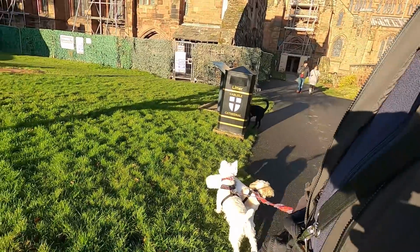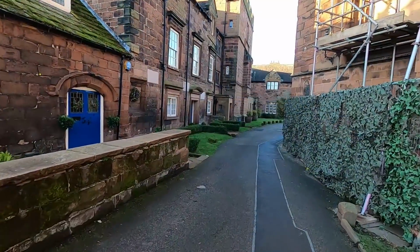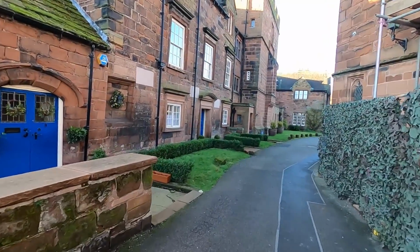I'll have a little wander around. Jenny's gone to look round the cathedral, so we're going to have a little wander and get these two to move. Perhaps not. Really lovely houses here.